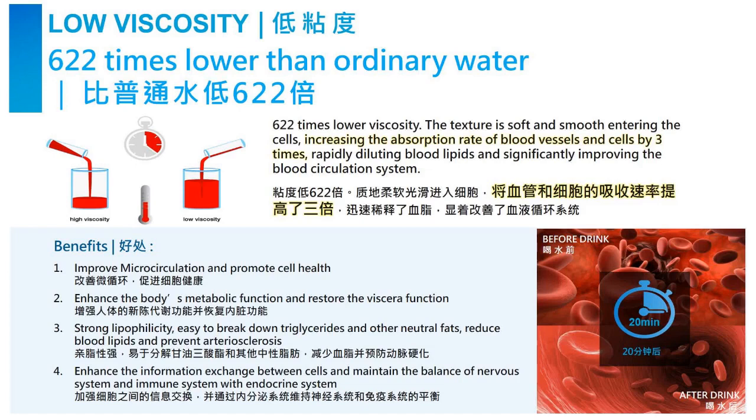New terahertz functional water is 622 times lower in viscosity as compared to regular drinking water. The texture of the water is much softer and goes through a smoother transition to our cells by at least 3 times, thus significantly improving the blood circulatory system. Other benefits that consumers of terahertz functional water will experience include improved microcirculation of blood and promotion of the health of cells, enhancement in the metabolic function of the body, and restoration of the viscera function.